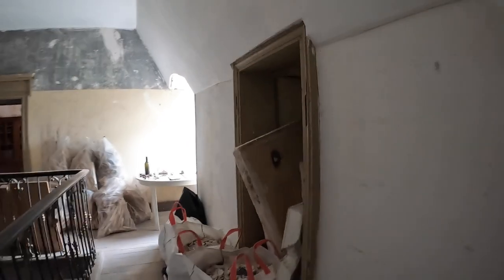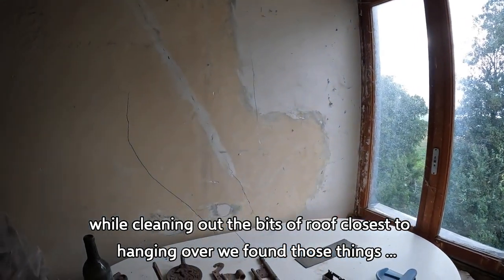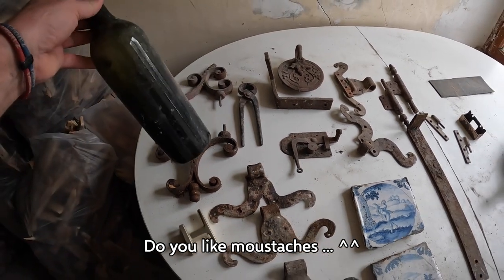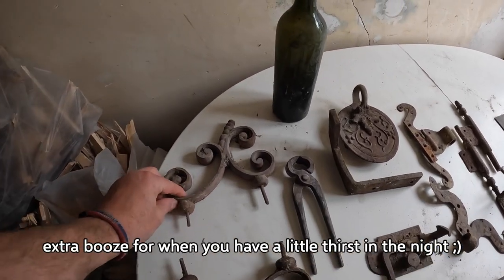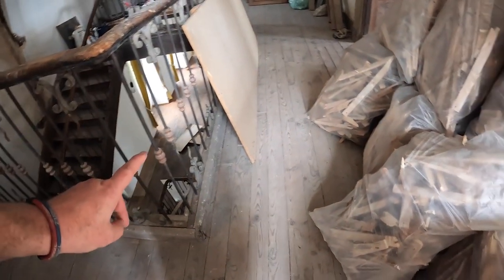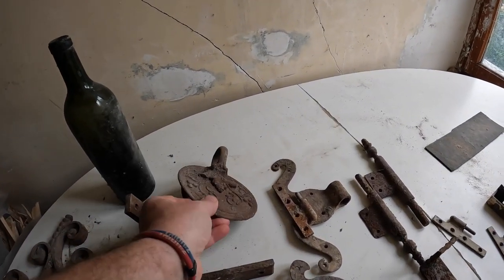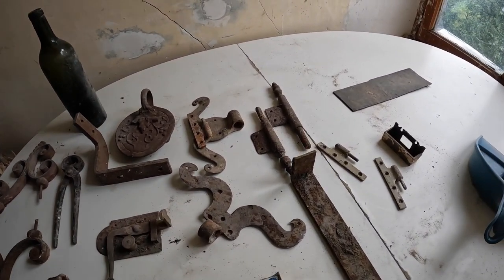And oh yeah, I wanted to show you the finds we did. That was all under the roof. We find all these things. Do you like moustaches? And that's a very old bottle. And these are pieces of balustrade. And how they got in there, I have no clue, but we all found that. I don't know what it is. Strange, eh? But most of it was funny.